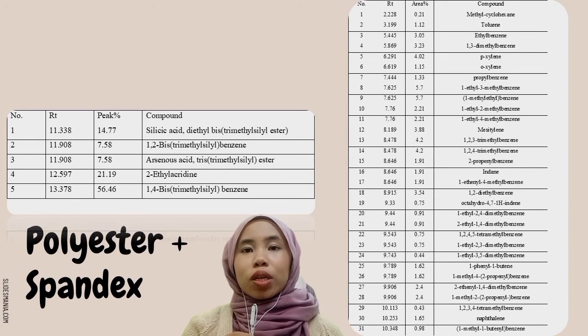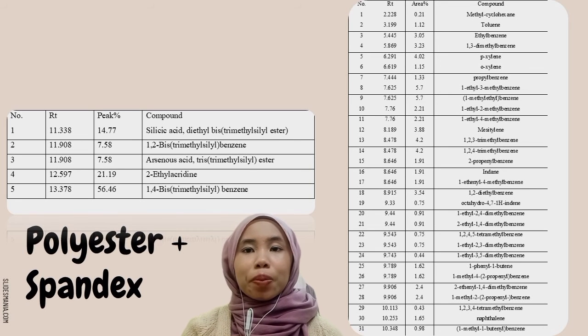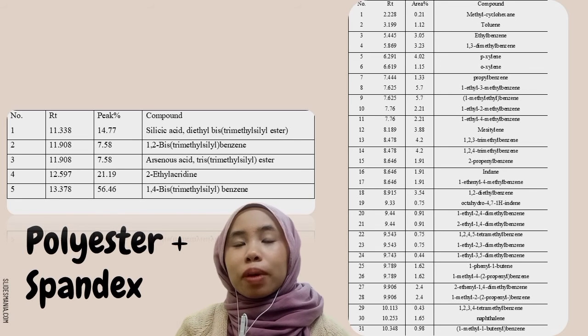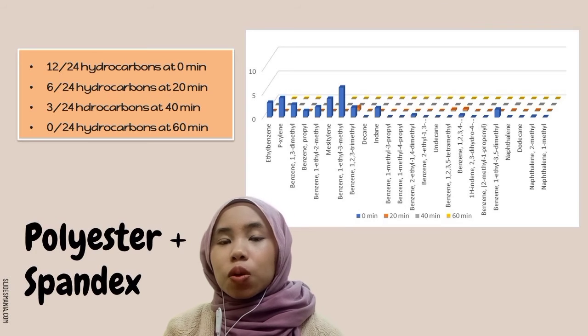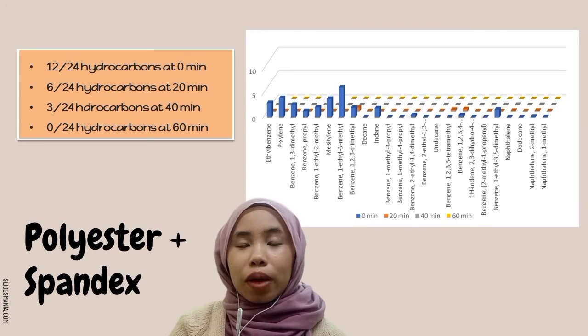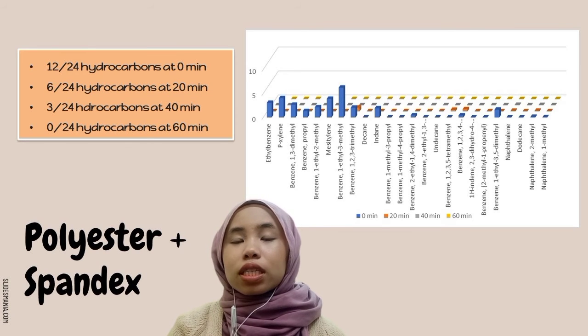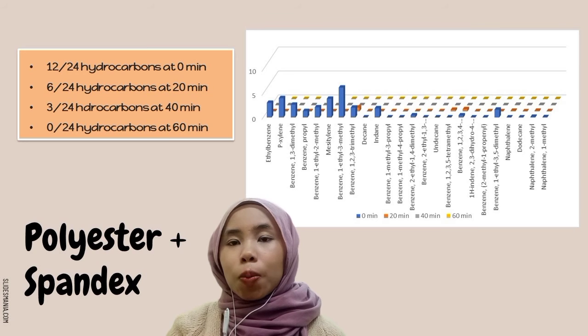For the mixture of polyester and spandex undergarment, there were no similar compounds found when comparing the data from the burnt garment without petrol and with petrol. By varying the time of extinguishing, 12 out of 24 hydrocarbons are found at 0 minute, 6 are detected at 20 minutes, 2 compounds are discovered at 40 minutes, and 0 compounds are found after 1 hour.